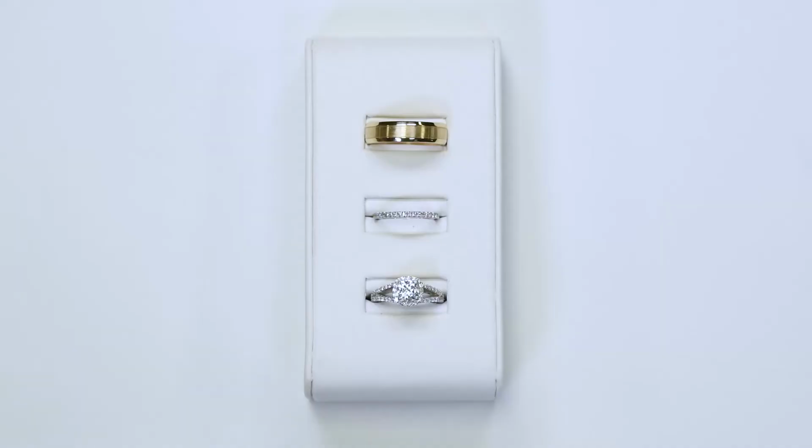But yeah, she really liked the cushion and she liked the halo and the stones going around it and the split shank. It just felt very kind of somewhere between classic and modern. And I can definitely see that. The split shank halos have that going on for it. It's the in-between between really trendy and some of that classic style. Yeah, absolutely. She really loves it.